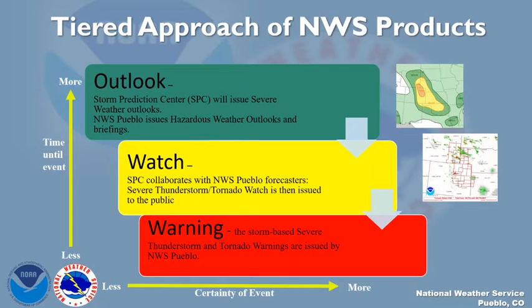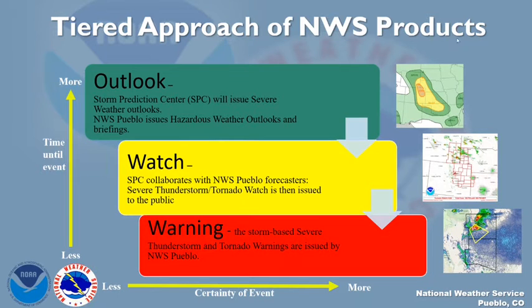And then as the time approaches, typically the day of, forecasters at our office, at offices all over the United States, will collaborate with the Storm Prediction Center to issue a severe thunderstorm or tornado watch for a given area. So it goes from a bigger scale to a relatively small scale, and then finally to the small.